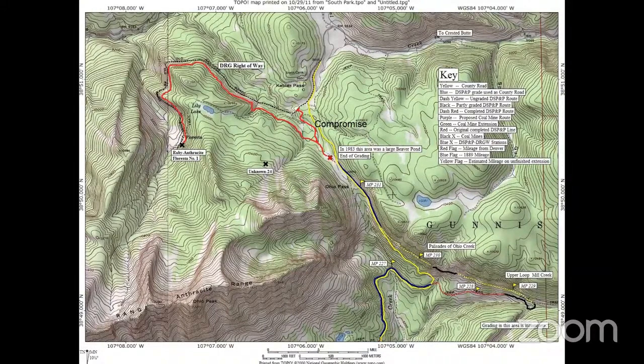The red line is the grade that the South Park was working on. The black dotted line is the Rio Grande. They are only separated by a couple hundred feet horizontally, but about 100 feet vertically, with the South Park being on the top. So every time they threw a shovel full of snow over the hillside or a shovel full of rock, it landed on the Rio Grande crews down below.